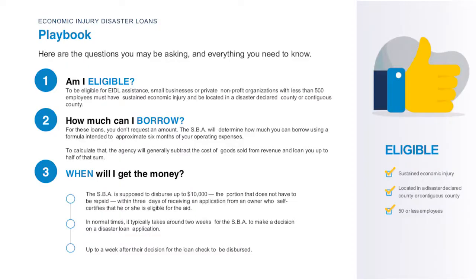How much can I borrow? You can borrow up to $2 million. And how that is calculated is they're going to take your operating expenses when you give them all your financials for 2019, and they're going to most likely reduce all your cost of goods sold, and then cut your annual expenses in half to give you essentially a loan for 6 months' worth of operating expenses to help you weather the storm. When will you get the money?